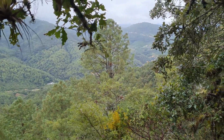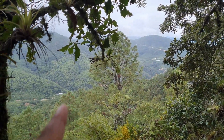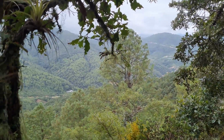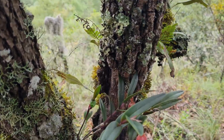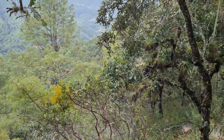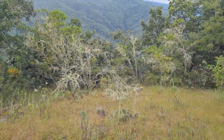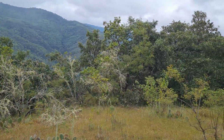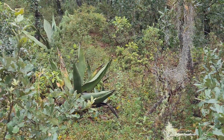Wow. So we came from way over there. That's insane. Or way over there. Somewhere over here. It's far. And then there's spores on that leaf. That's crazy. Nature is so interesting. Look at that. So this is miel de agua.